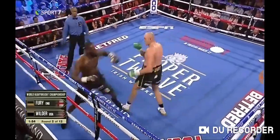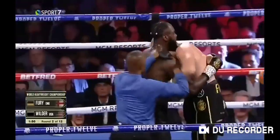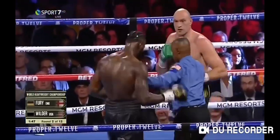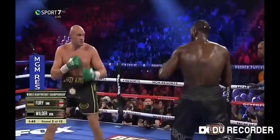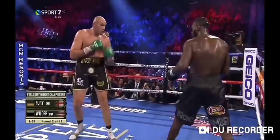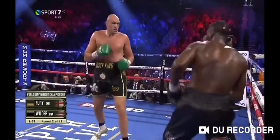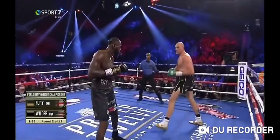There's a left hook that missed by Wilder, right hand, as Fury tying up. We're coming up on 100 seconds to go here in the second round. Both fighters exchanging big leather here. Early and often, the jab of Tyson Fury and the right. And there's a lead hand again.